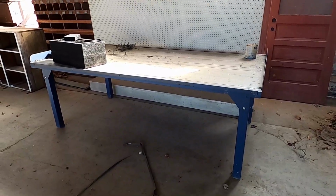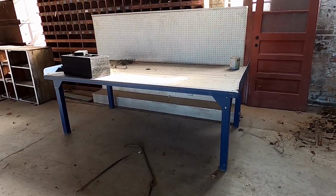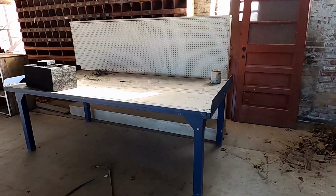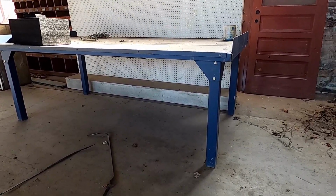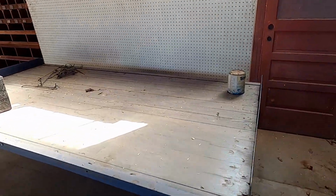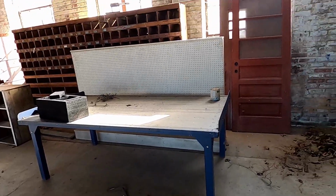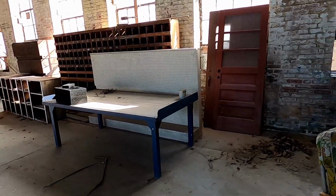Here's an old table. This is actually part of a two-piece industrial workbench that I found, and this was actually given to me for free. It was in a barn, and the legs had basically rusted off. It was sitting on the ground, but it's still got the original wood surface up here. And there's another segment that sits up on top, which is really awesome. Let me take you and show that part to you.